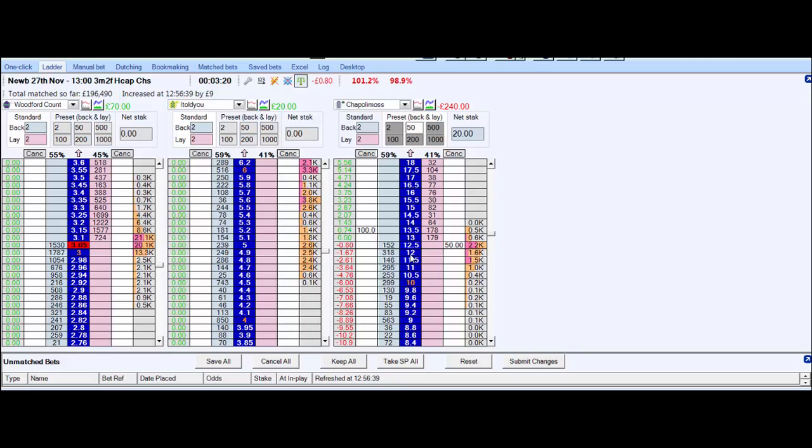So the lesson is to shut yourself away, have an office, close the door, turn the phone off. Don't have the TV on unless you're watching the races in between. Make sure you have a cup of tea before you start trading, or something stronger, which might be needed.